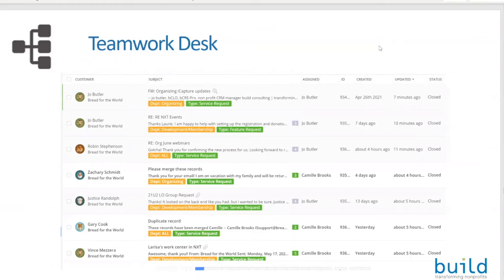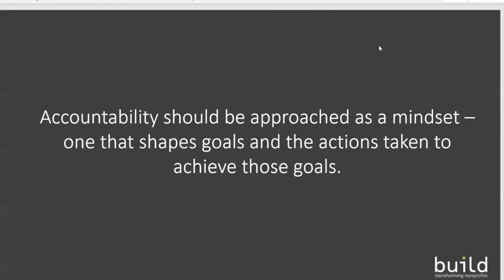So now we have staff all trained up and ready to go, but now we have to motivate people to use the CRM, which brings us to facing the lack of accountability and incentives. Building a culture of accountability at every level of your nonprofit is essential to success, and setting up your CRM adoption for true victory requires all staff to feel as though what they do or what they don't do has consequence.